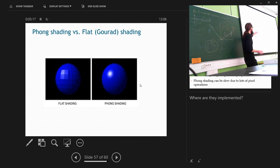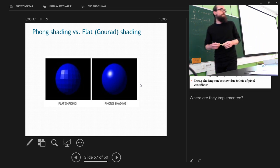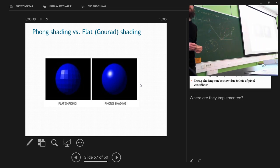So in this case, it is done in the vertex shader, and what you do there is that you have normals connected to each node, right? And then you compute it at these points, and then the color in between is just the interpolation. And then, of course, every pixel in between these normals will have the same color, and you'll get this blocking artifact.